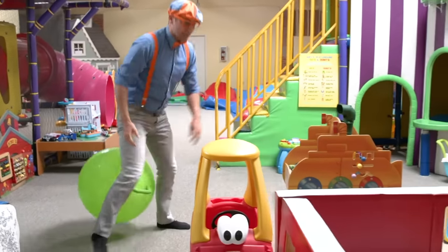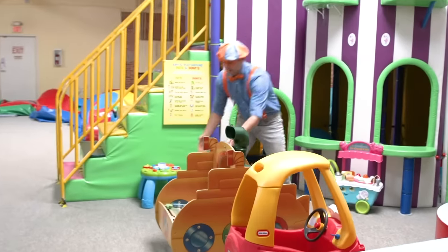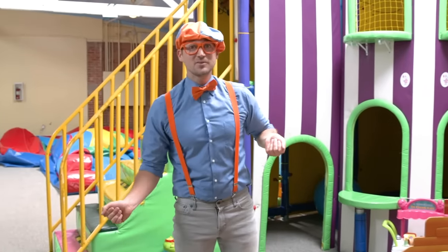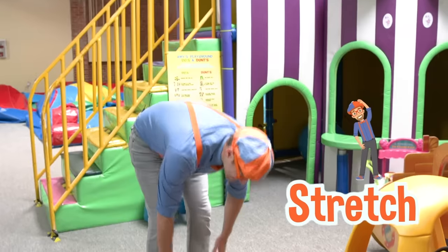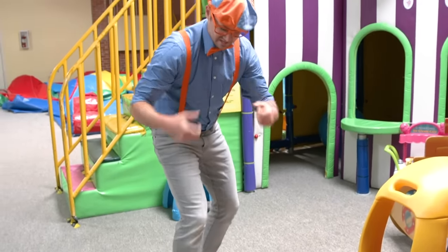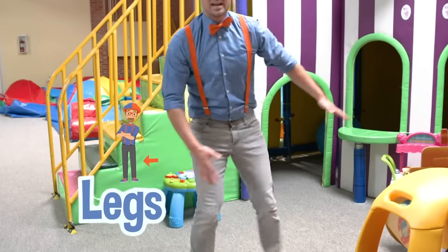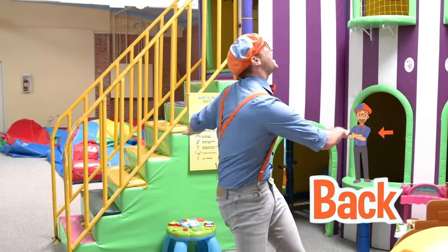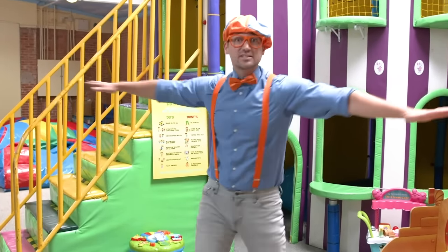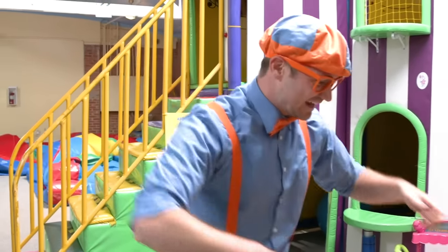Okay, here, let's stretch together. All right, let's go right here. And at home, now that we're all warmed up from our run and our bounce, we can stretch. Do you feel your legs stretching? When your muscles are really tight, then you can stretch them out. Oh, that feels really good on my legs. Okay, now my back. Yeah! You're doing this too, good job. Okay, now we can keep on playing.